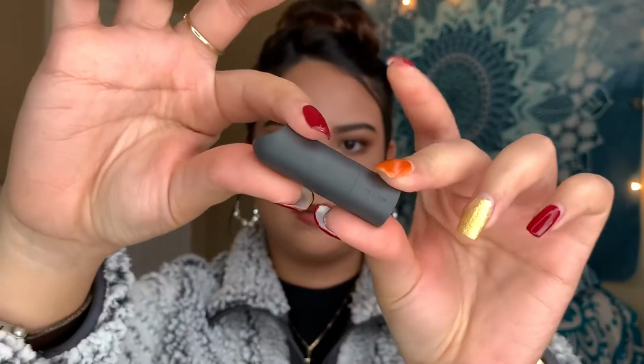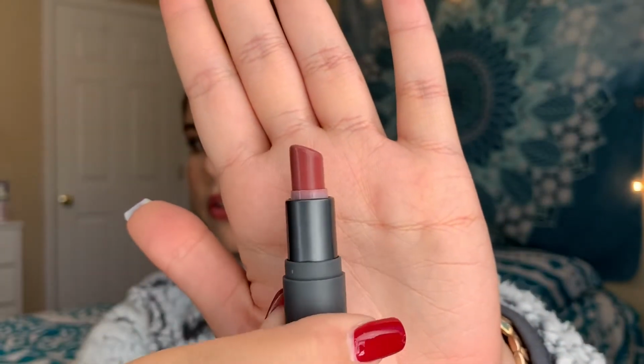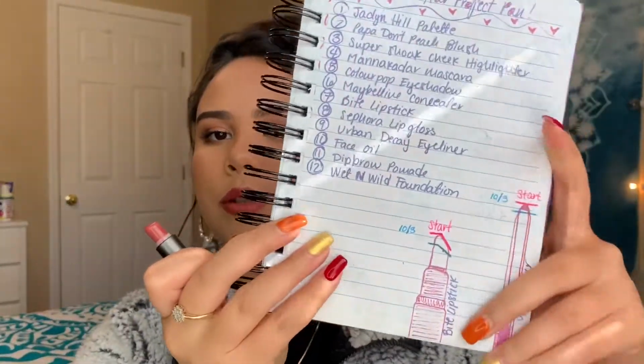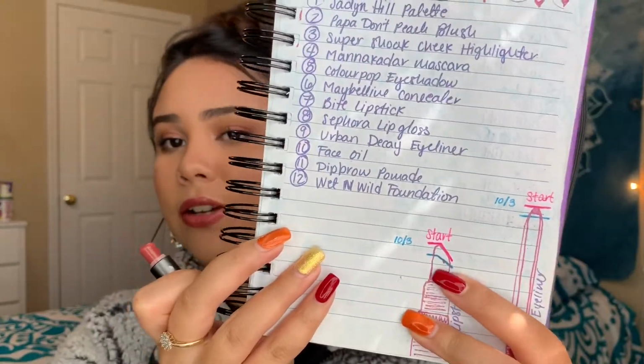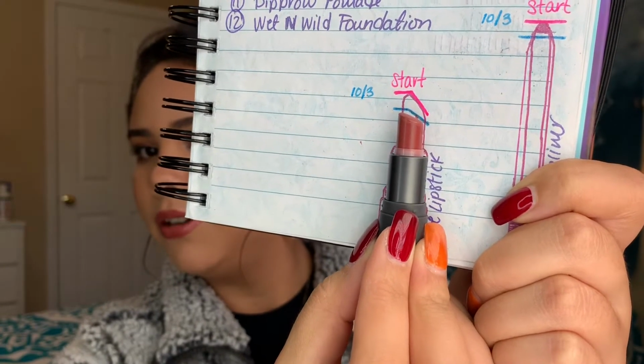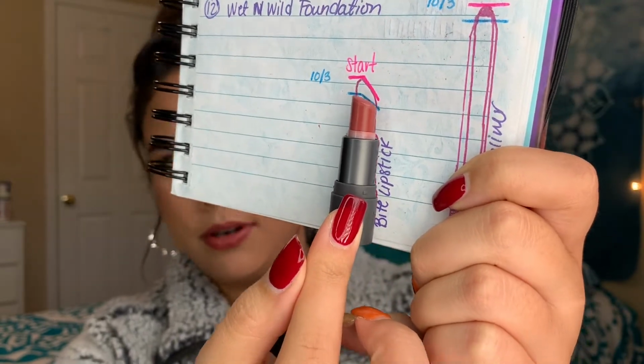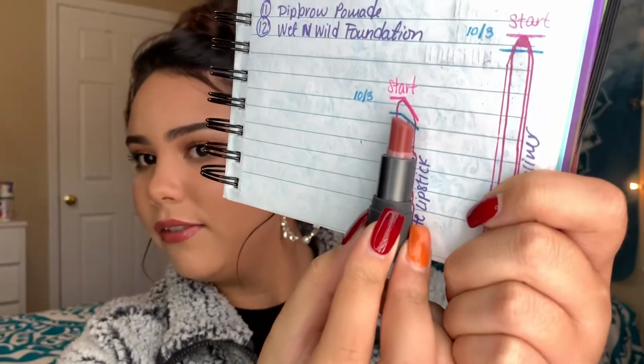So yeah, this Bite mini bullet lipstick is where I'm at, and I'm about to show you the progress because I locked it in my book. The blue line is where it is at now. So I have progress there. I do have progress. Let me move my hand so you can see it's actually at the edge of the paper. So yeah, there is my progress. I think I'm doing good.